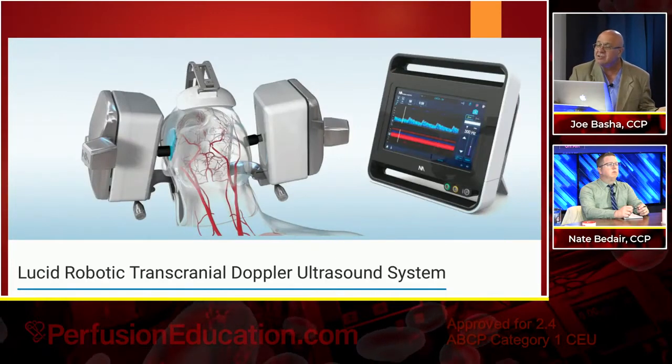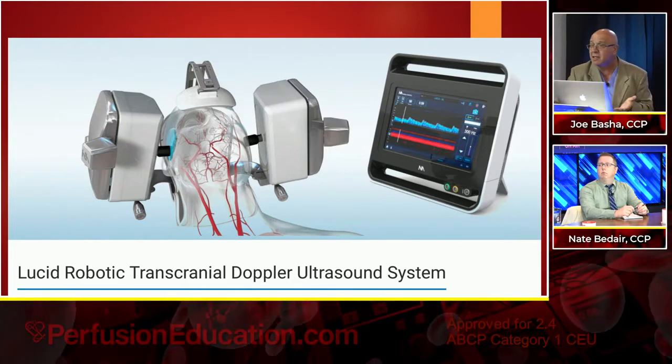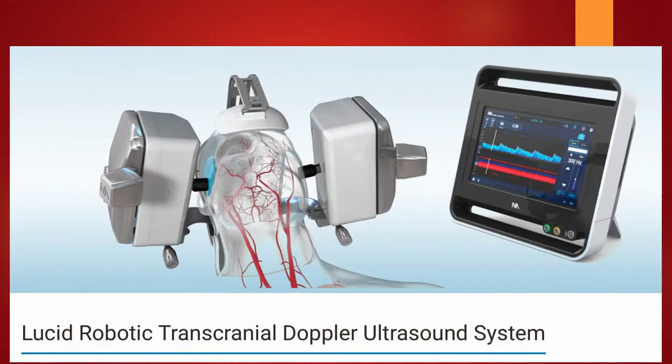Here's that new technology I talked about. It's the Lucid robotic transcranial Doppler. Now, I reached out to this company and asked them via email if they would be willing to participate in the program and talk about this, but they have never responded. So I've gotten no response from them. However, in the future, if you're watching this, Lucid, and you want to be involved, I would love to hear from you. This is a robotic and automated device, which is a lot easier than the old style TCDs. However, you notice you're occupying a lot of real estate.